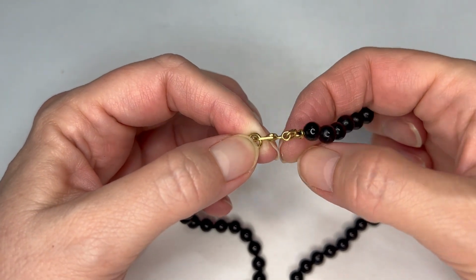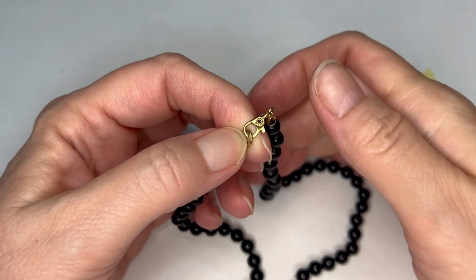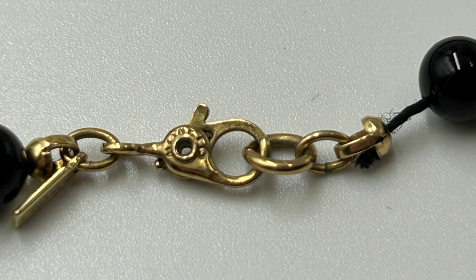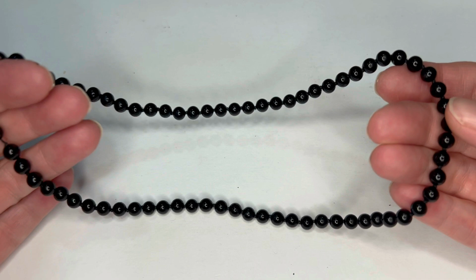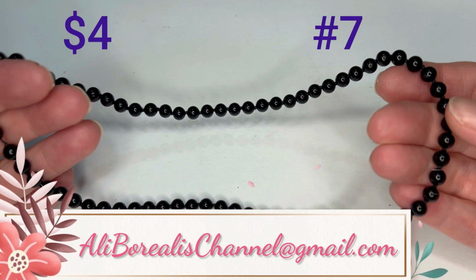Let's see what the tag looks like. So it has both this little Monet hang tag, and then it says Monet around that little rivet on the necklace. And the other side of that rivet says patent pending. The glass beads are individually knotted, and I'm going to do $4 on this necklace.